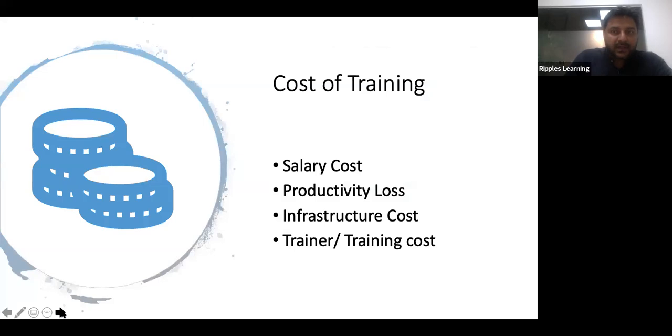Right? If you look at cost of training, apart from the money that is spent in maintaining a training or a learning or an L&D department, for that one day of training where let's say 15 or 20 or 30 participants are attending the training, they're not doing anything, isn't it? They're not at work. They are not doing anything productive for the organization, but they are getting paid because it's not a leave. It's not counted as leave. So when you talk about cost of one particular training day, it involves salary cost. It involves productivity loss, right?